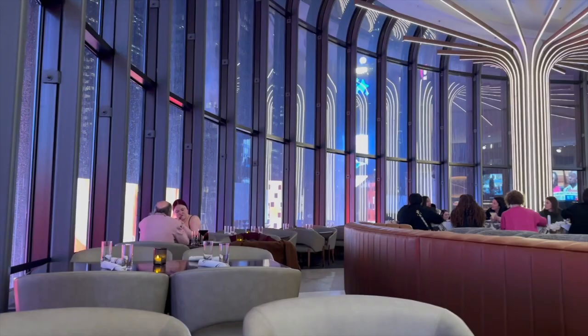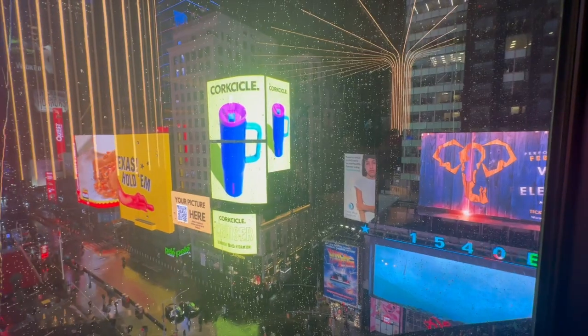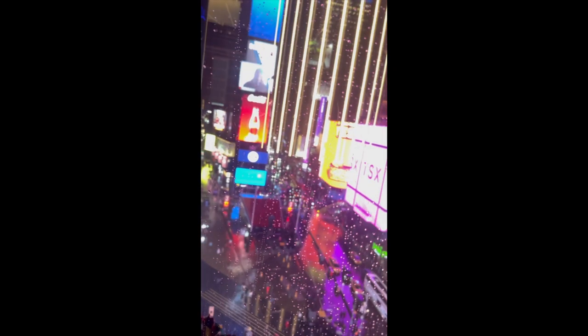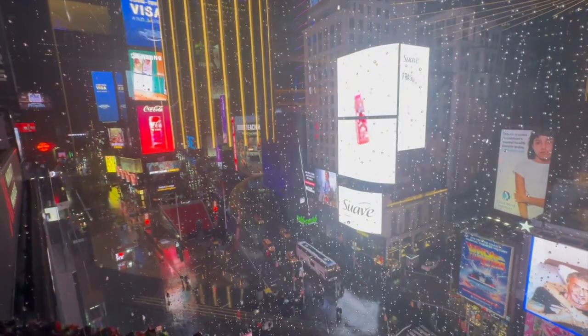Decided to stop into the hotel bar and have a little beverage before I went out. Enjoyed myself, had a Manhattan, watched the rain fall over Times Square out the windows, and just enjoyed the scene, relaxed in my first evening.